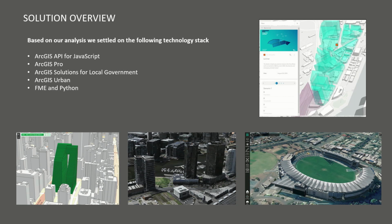Secondly, ArcGIS Pro. This provided us with a great range of data analysis and data management capabilities, and it works well with our strategy to fully migrate off ArcMap and onto ArcGIS Pro for all of our services and operations within the next 12 months.